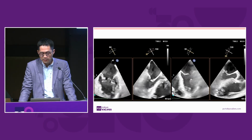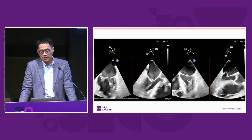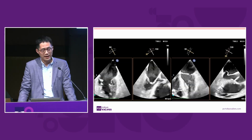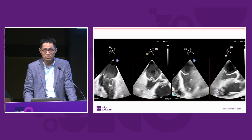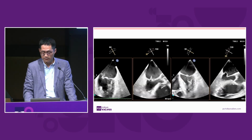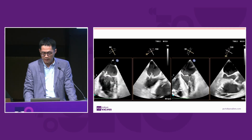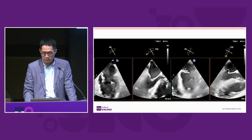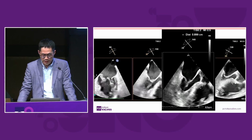From the right-hand side, it nicely shows that if we treat this patient, even though the patient has a very lengthy leaflet, a long clip might not be able to dive into the ventricle without kissing the ventricular wall, which might also irritate the ventricle and initiate a ventricular ectopic rhythm and further increase the risk of chordal entanglement.